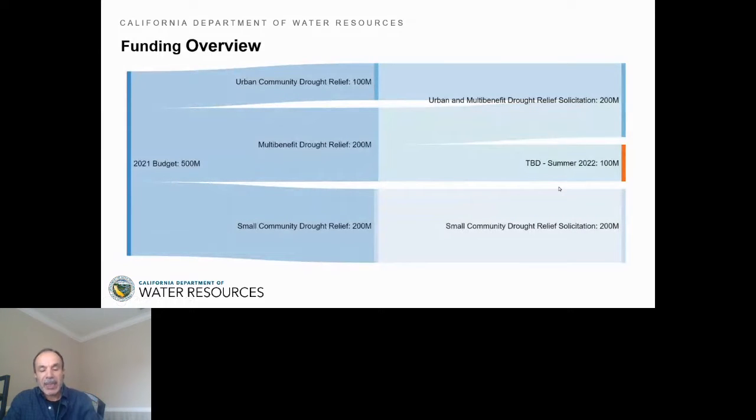So as part of the funding, I mentioned in the 2021 budget, there was $500 million earmarked for drought relief programs. And those are the Small Community Drought Relief Program for $200 million, the program at the bottom. And it's targeting specifically small communities who are mostly impacted by droughts, whether it is this drought or previous droughts. Always the small communities are the ones that suffer the most. So that program is specifically designated for those entities.